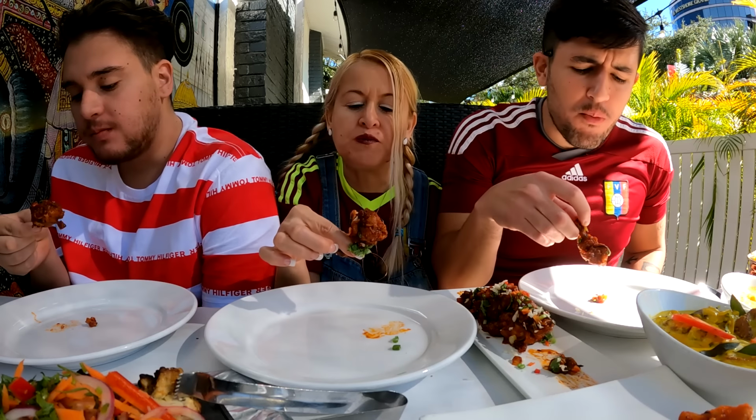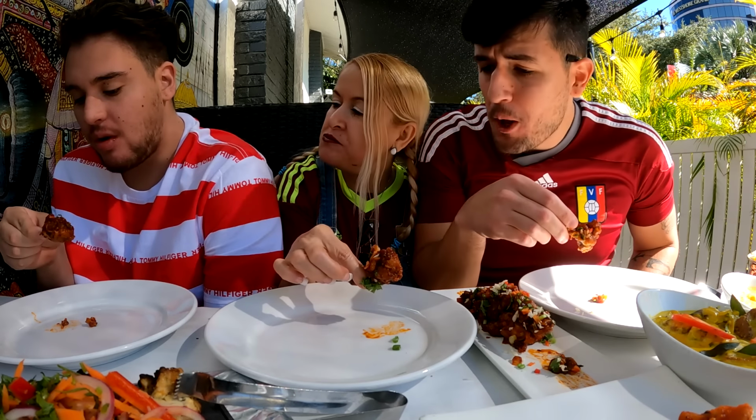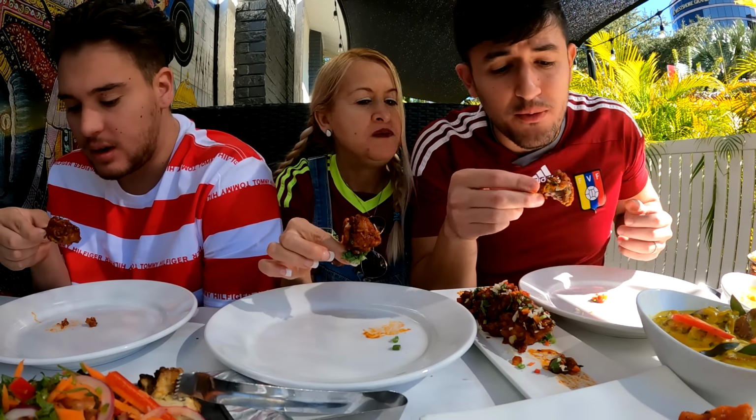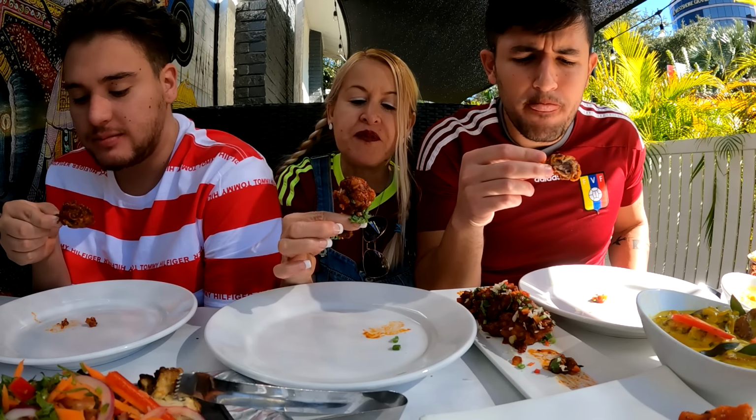Oh my God. The sauce is sweet, nice. It's a sweet sauce with some very spicy and delicious flavors. It's almost like honey glazed.